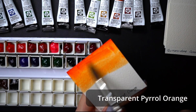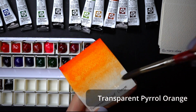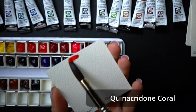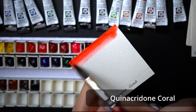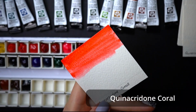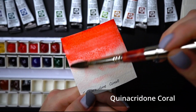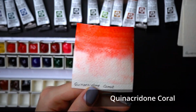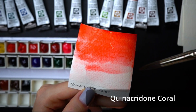High-quality pigments. Daniel Smith is recognized for using high-quality pigments in their watercolor paints. Their pigments are sourced globally and are selected for their light fastness, permanence, and color vibrancy. Innovative formulas. The company has developed some unique watercolor formulas, such as their extra fine watercolors and PrimaTek watercolors. The PrimaTek line includes colors made from genuine materials, providing artists with unusual and distinctive pigments.